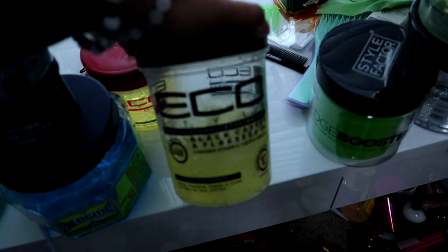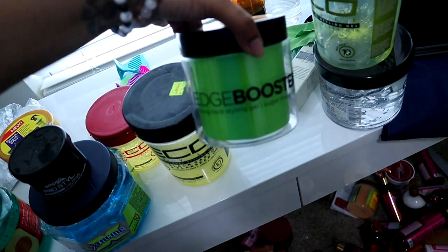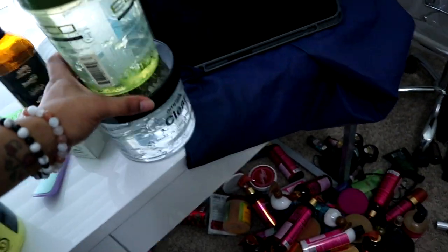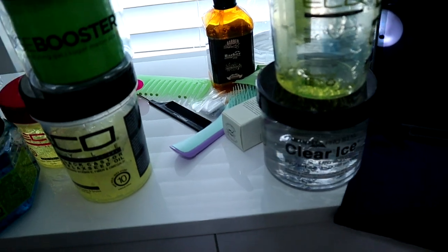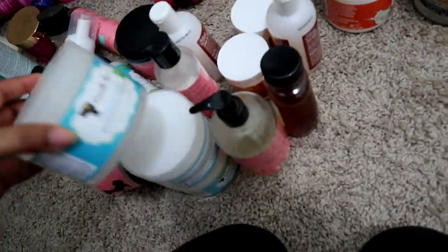Then I have the Brown Ampro. Then I have the Eco Black Castor and Flaxseed. I have the Edge Booster, which I have not used. I have the Olive Oil Eco. This one is empty. And then I have the Clear Ampro Gel, which is one of my favorite gels. If you have not tried it, you are missing out. Okay? So let's kneel down and get started with the Camille Rose.